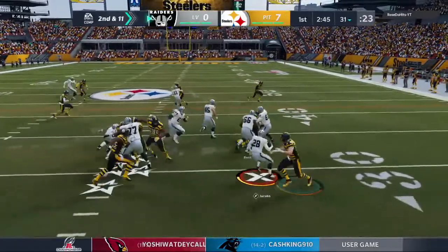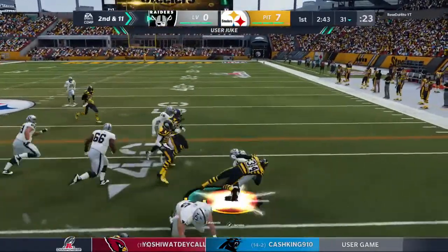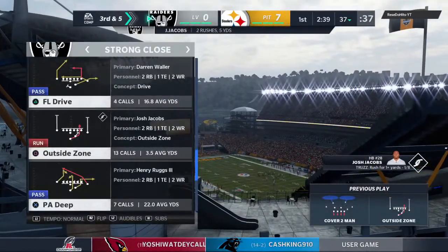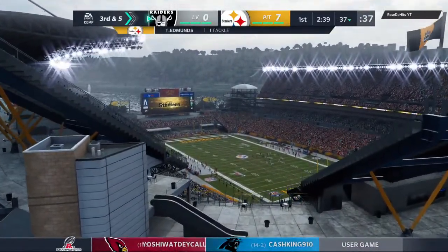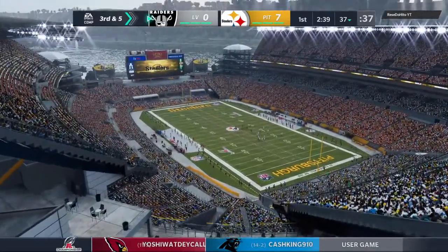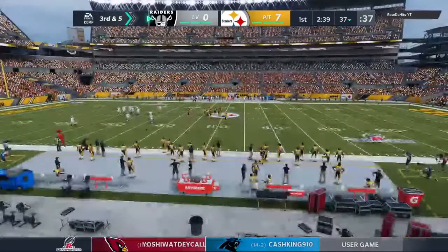Carr going to give it to Jacobs. He gets them a little over half of what they needed. Now they're looking at a 3rd and 5. On the tackle. All right, Brand, I know we're in the early going here, but those kind of runs are going to open up a world of opportunities for this offense going forward.